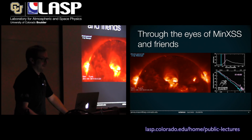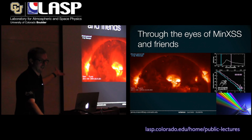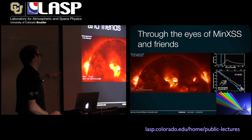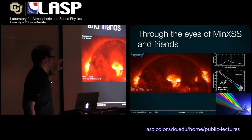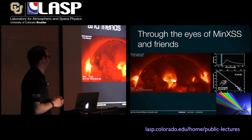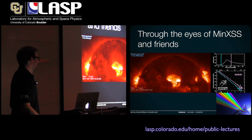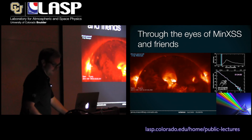For those of you that aren't familiar with looking at spectra all the time, it's easy to look at the movie of the sun and understand what you're looking at. But if you're not used to looking at the whole sun as a single spectrum, you can think about it as a prism. Each one of these columns in the plot is a different color of light, and we're measuring the brightness of each one of those colors as a function of time, which is why it's a movie. The other way you can sum things up is if you summed up all of the MinXSS data across all the colors, you would also get the GOES curve. And I'll talk a little bit more about that later.